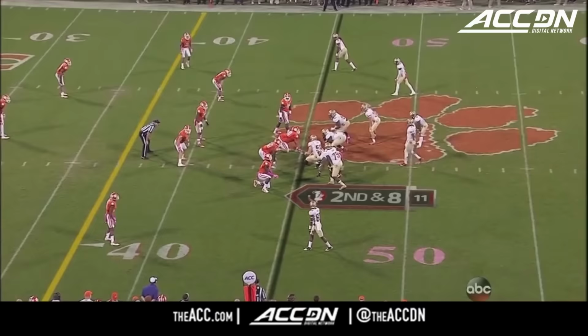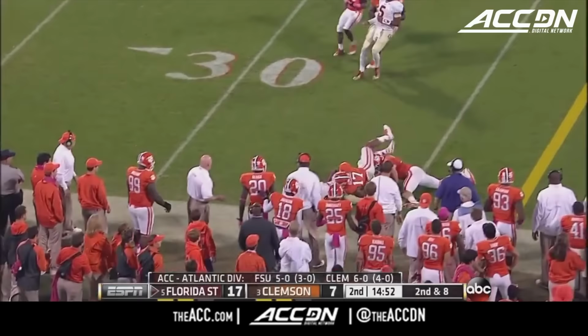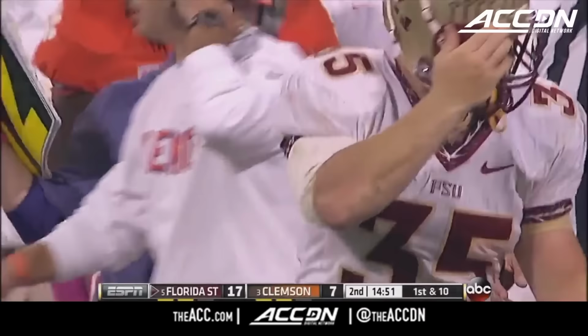And now the skill players join them, and it'll be second down and eight. First play of the second quarter. Winston rolls the pocket to the right. That offensive line holds up as long as it could. And O'Leary with his second catch of the night, and he is across the 35-yard line before Sui makes the stop.